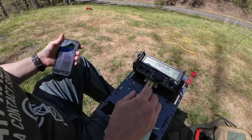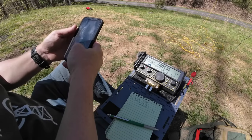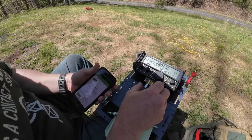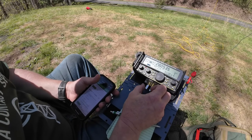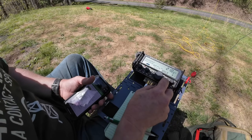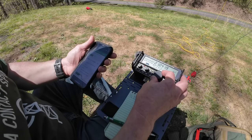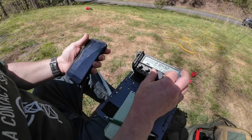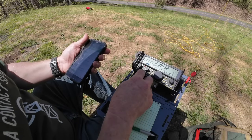Yeah, I'm not even getting a ribbon spot on this, so we're gonna move down the band. Let's see where I see other people. Most people are on 20, a few people on 15. Go down to, let's see if I can hear anybody. Okay, 042. Somebody's on 042. Let me move off a little bit. Hit my ATU button real quick. Yeah, I don't hear anybody there.